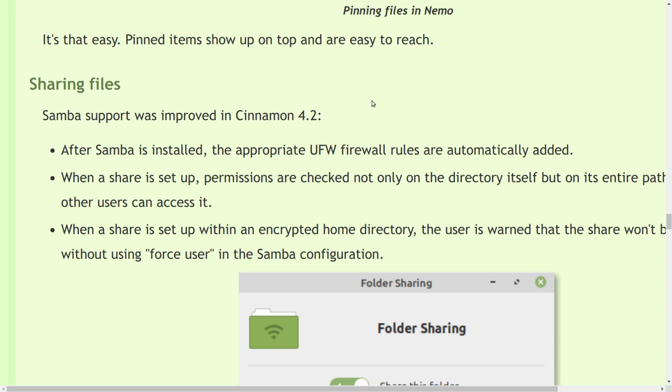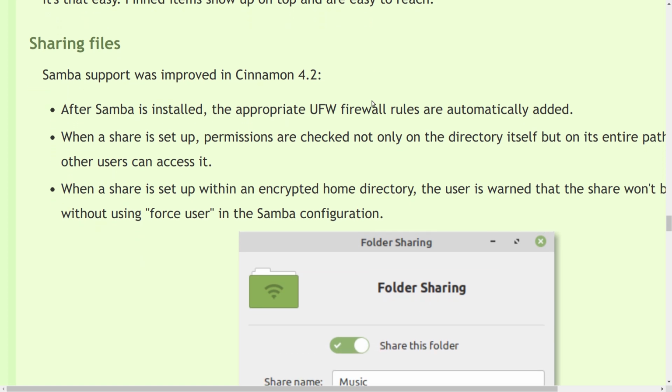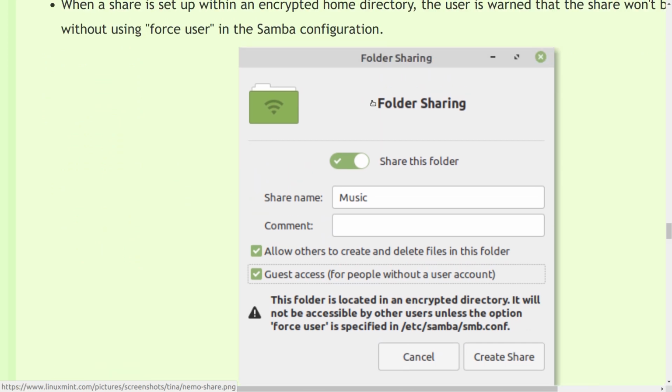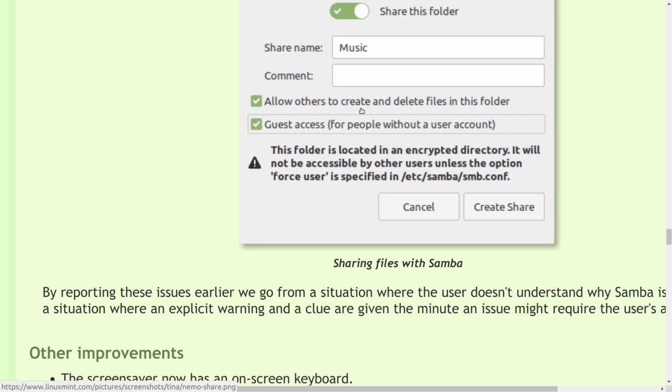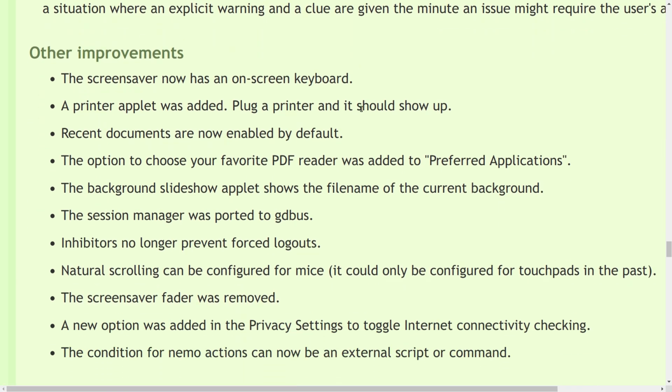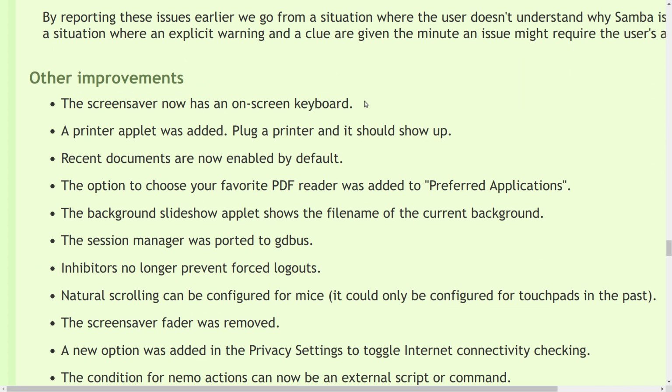Something about Samba. Samba is a huge pain in the butt, and I don't know anybody who has a great deal of success using it. And I encourage everybody who's trying to make Samba work to go learn how to use SSH because it's horrible. Other improvements. The screensaver now has an on-screen keyboard.